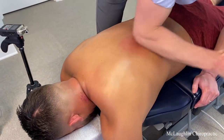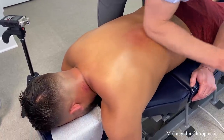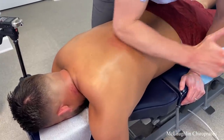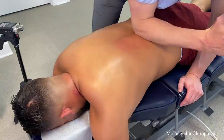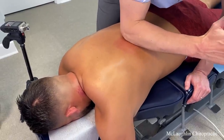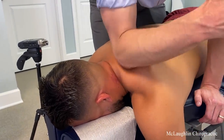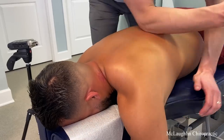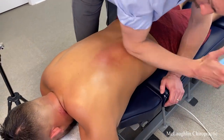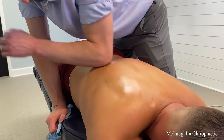Right here, I don't like this lump right here. There's a knot right here. Yeah, that feels good, good with quotes around it, right? Yeah, right there. I want that. I think it was a rib thing. Collision, I wouldn't be surprised.